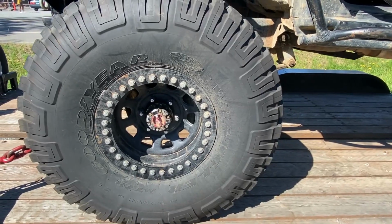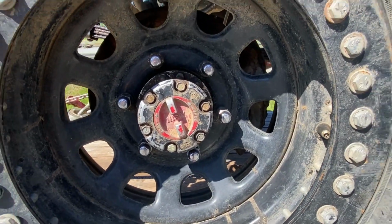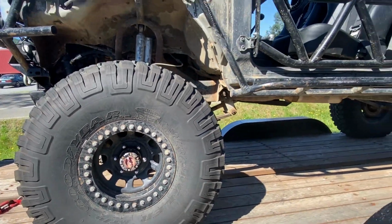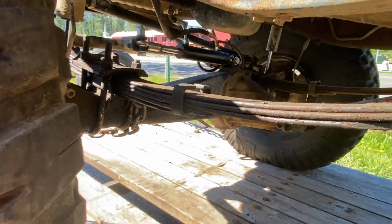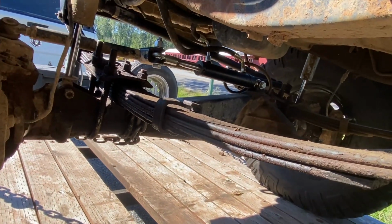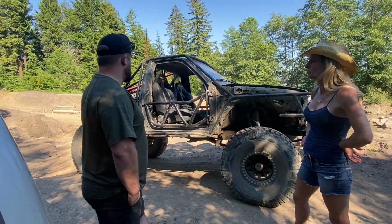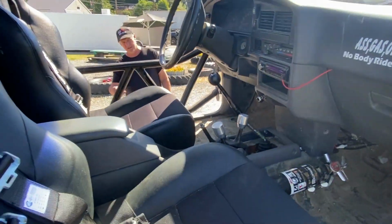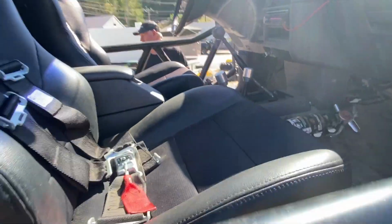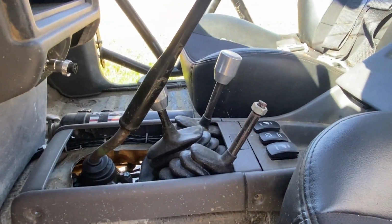How about these wheels? The wheels are just Summit steel wheels, D window, weld-on beadlocks from Exofab with 37-inch original MTRs. That's about it. And how about to winterize it to keep you warm during the winter? Nothing. No, it has Corbeau heated seats. It's pretty fancy. It has a personalized one for me and my wife.